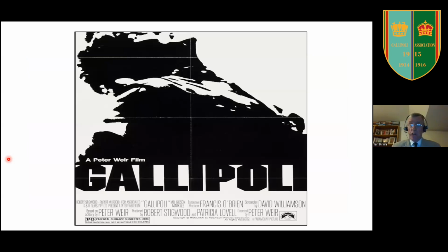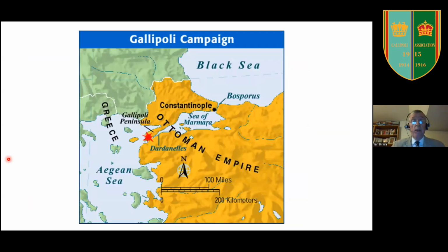Many people, when I mention Gallipoli, say, oh, that was the New Zealanders, wasn't it? And yes, of course, 80,000 of them, but 350,000 from the British Empire, and including those from the Worcester area, or serving with the Worcesters in the wider West Midlands, coming from the wider West Midlands and from Birmingham.